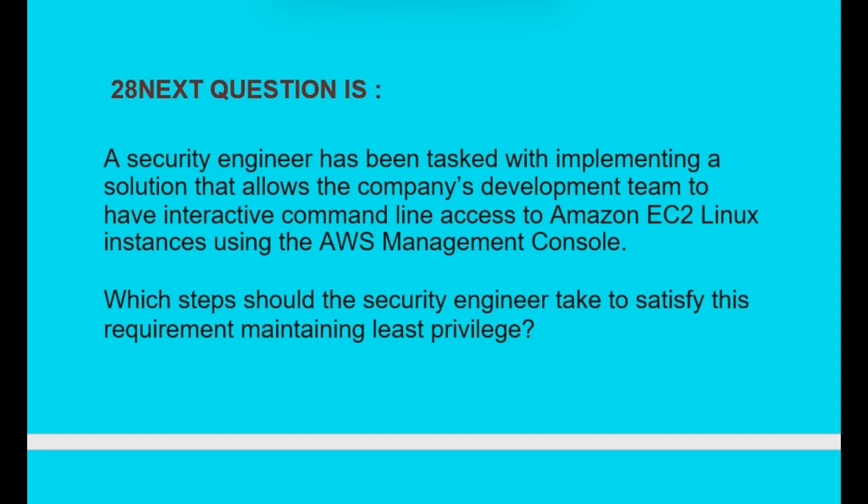Question is, a security engineer has been tasked with implementing a solution that allows the company's development team to have interactive command line access to Amazon EC2 Linux instances using the AWS Management Console. Which steps should the security engineer take to satisfy this requirement, maintaining least privilege?